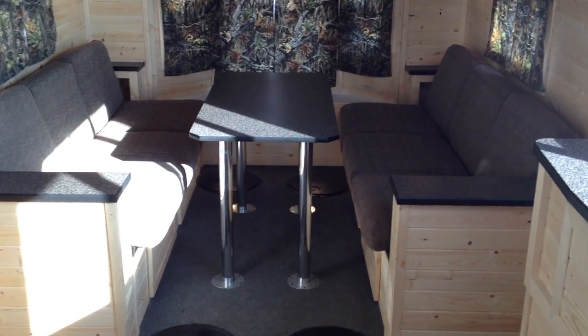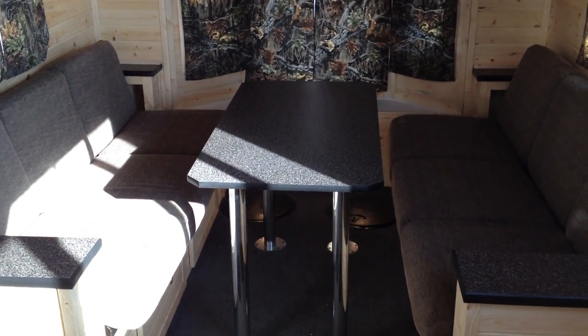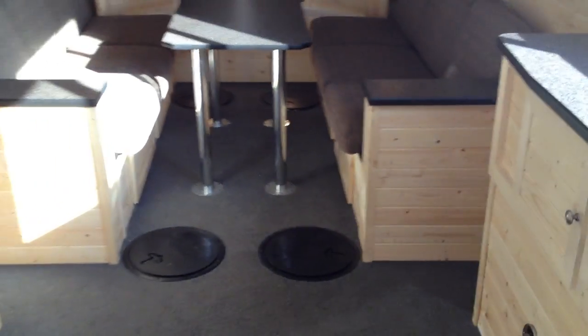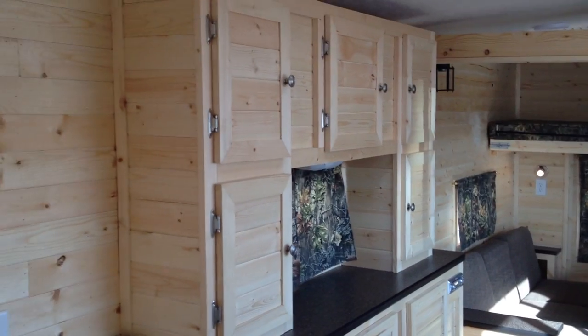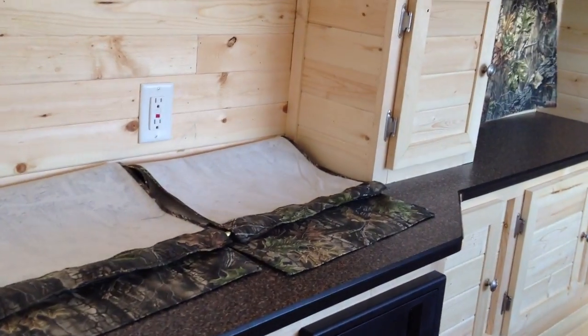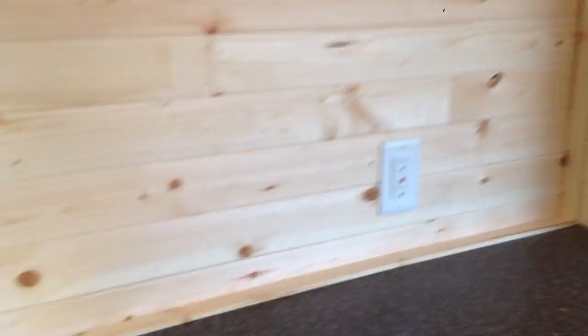The table is nice. It doesn't go all the way to the back wall, so while the table is up, you can fish the rear holes, you can fish the front holes. And then on the side here, we have a walleye tracker well. And we even have a space right here. I have the curtains sitting here. I'll move those out of the way.